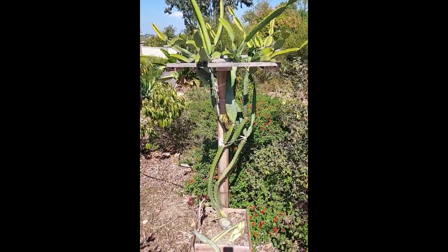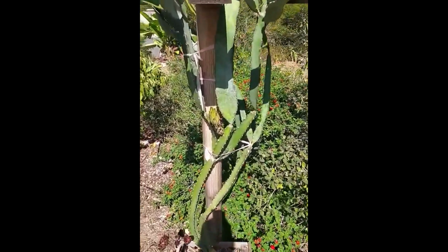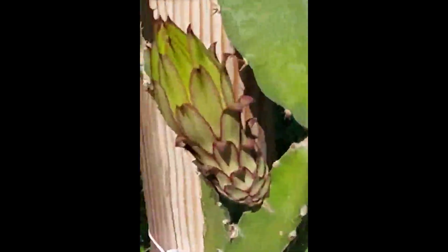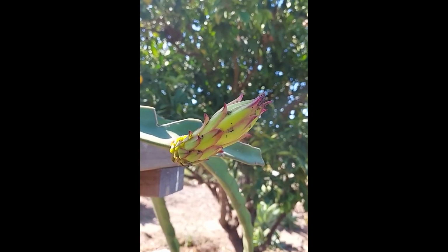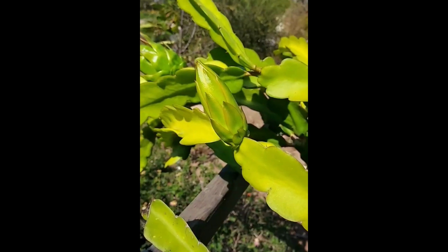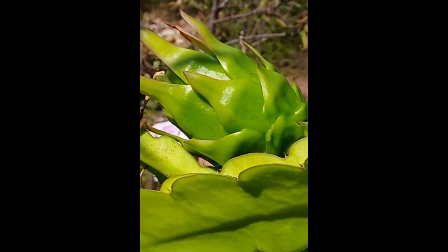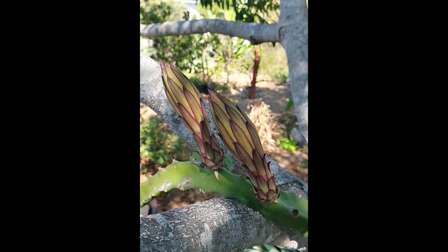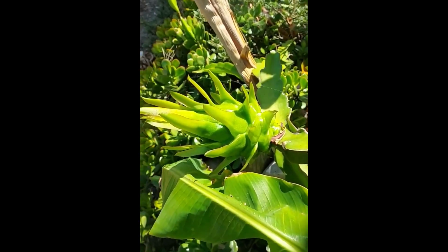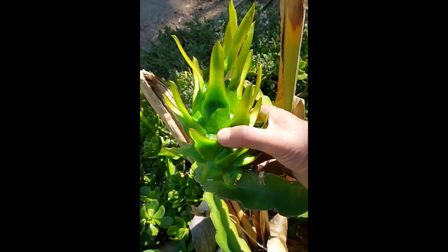Just going to do a quick update on some of the buds and fruit we have coming in right now this fall. This one is called K. Sugar Dragon. Dark Star. Two more Trinidad buds. Here's one of the largest dragon fruit I've grown this year, and I don't even know what it is. Look at this beast.